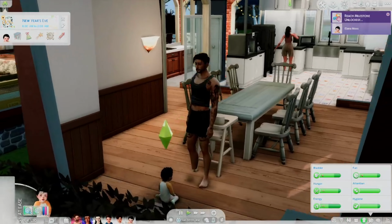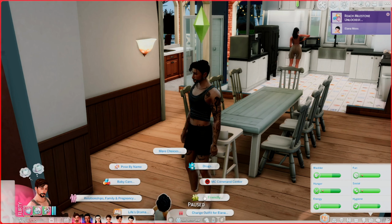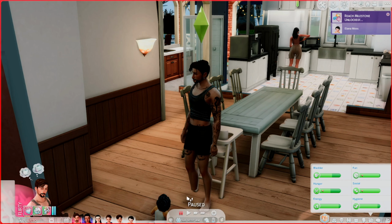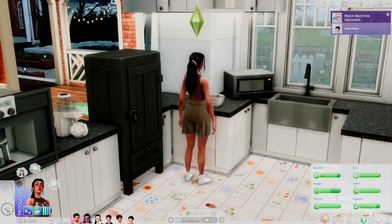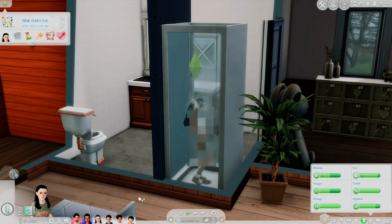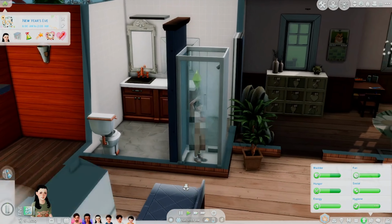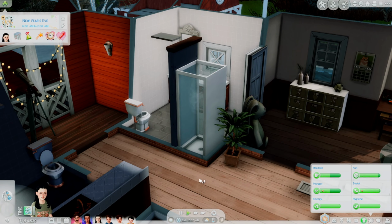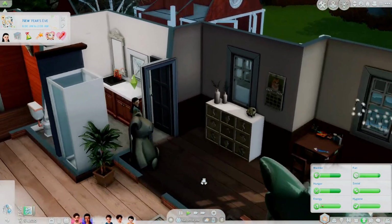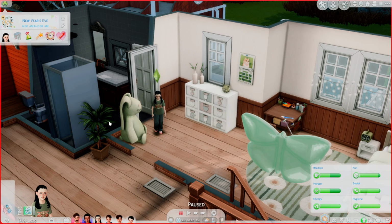She's learned how to reach, which is amazing. I'm gonna have them practice crawling again. Girl, you don't need to set the table. All right, we're gonna have her make her resolution.